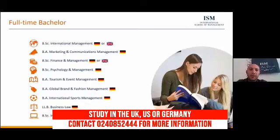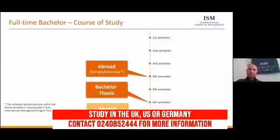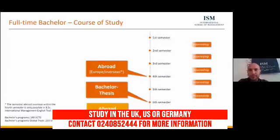And also there will be a unique enrollment fee of €1,500. To the bachelor studies, this is the structure. It's 3 years or 3.5 years with the study abroad semester in the 4th semester, and optional the 7th semester again with the study abroad semester. The bachelor thesis in the 6th semester and the 20 weeks of internship you have to do between the semesters.